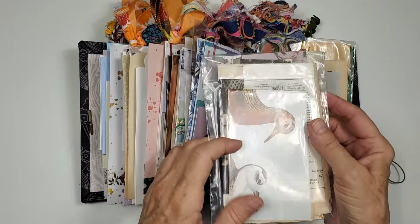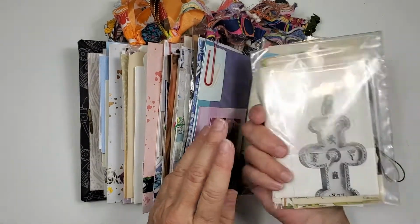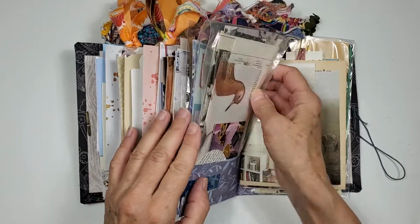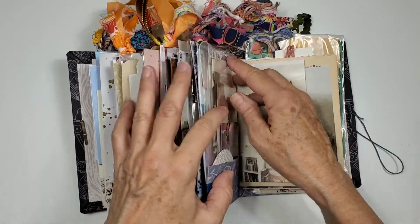I think it's really important to be inspired. This is thrift store. We were talking about thrift store, all kinds of really cool vintage elements in thrift store. What's the best thing you ever bought at a thrift store?